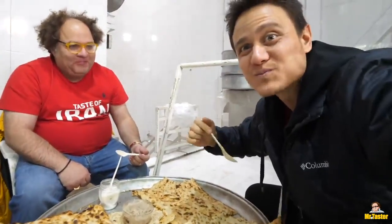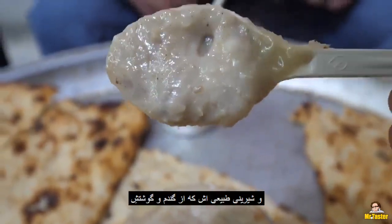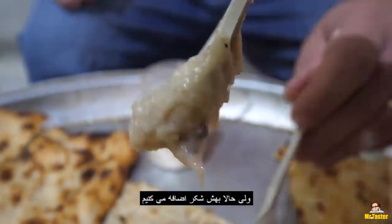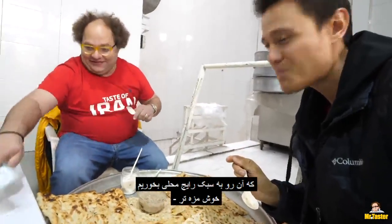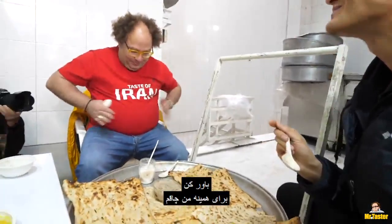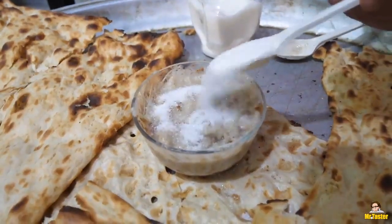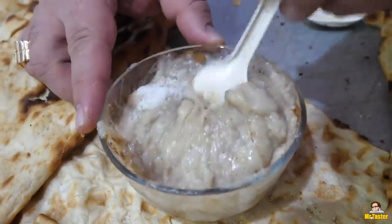Wow. That is sticky, yes. The flavor of the cinnamon, the natural sweetness of the lamb and the wheat already. But then we're gonna add some sugar to it to eat it the common local way. It's more delicious, believe me. Okay, that's why I'm so fat. The halim. Sweet version with sugar.